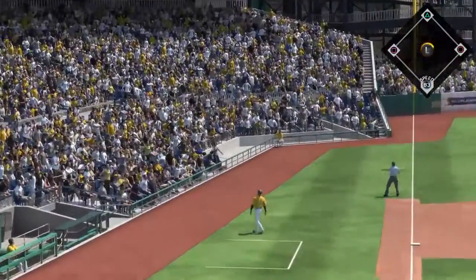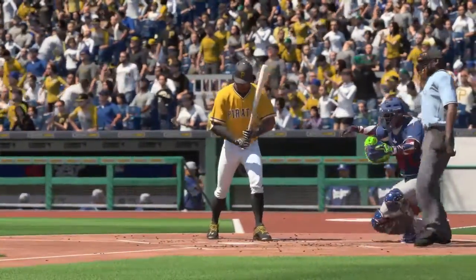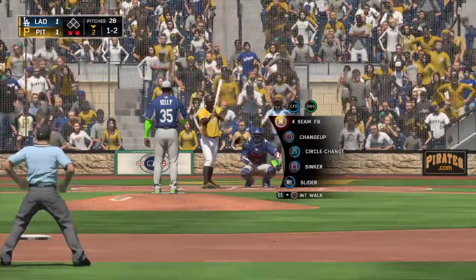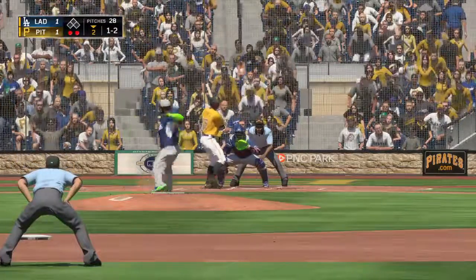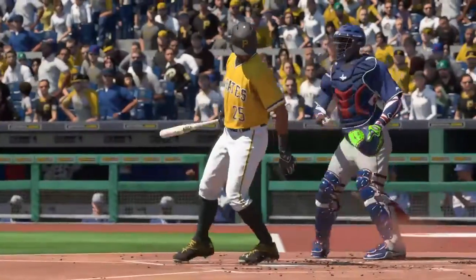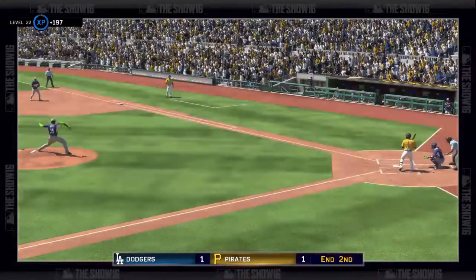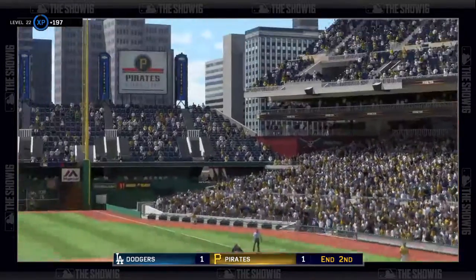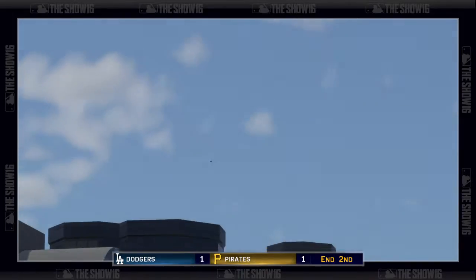Filthy changeup that time, but he's able to make contact, and he'll get another chance. Ready to deliver the 1-2. Swung on and missed, and that's the final out of the inning. Pirates get a run on the McCutchen home run. We've played 2, all even now at 1-1.